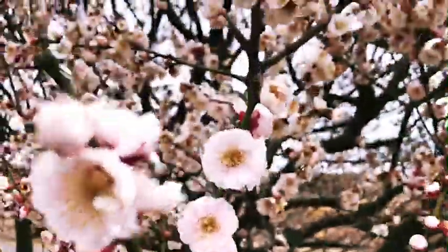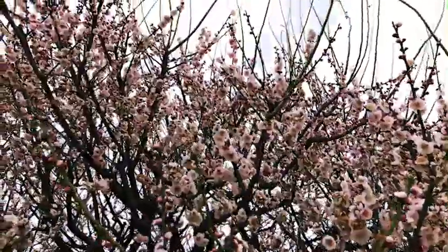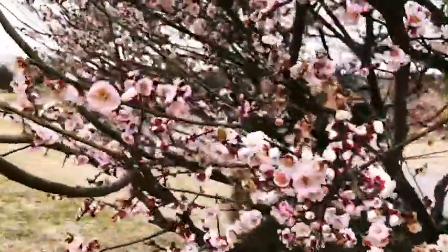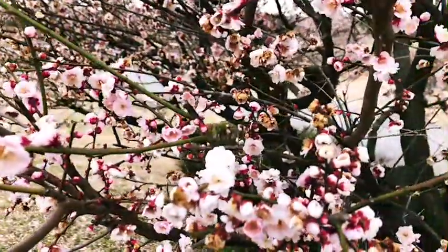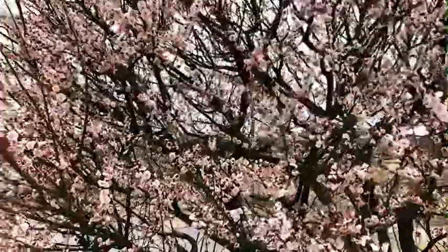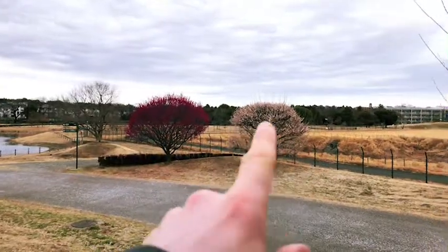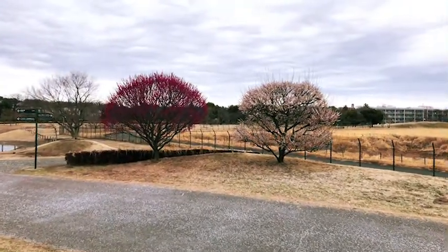Oh, this one actually is past 100% bloom. Some of these blossoms are disappearing. I think this tree was the first to bloom in this area. Japanese pruning tends to be, you have to prune it in a way so it produces these flowers, but also makes the tree a nice shape. For plums, you want to have lots of blossoms, so I think they prune them like that.